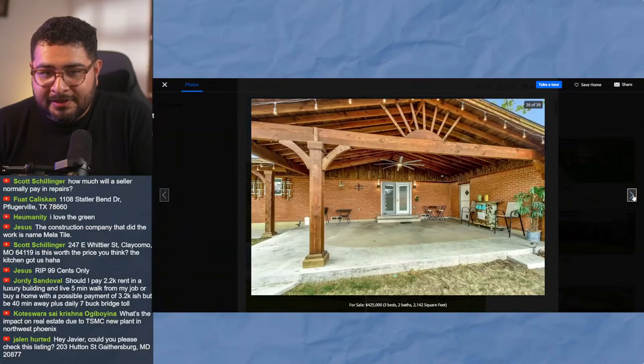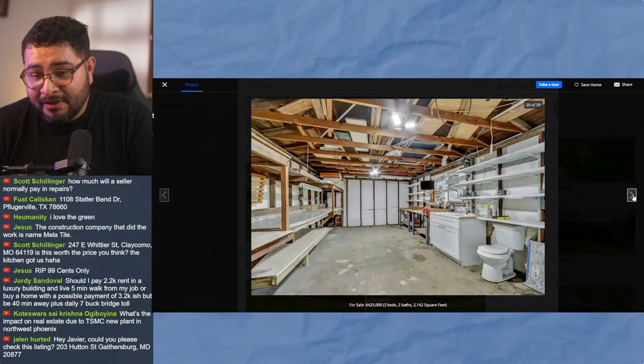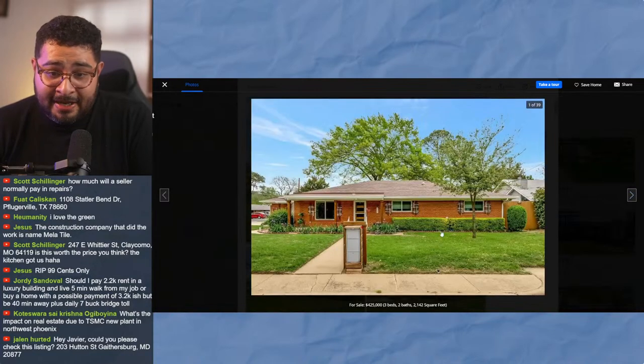Oh man, they did a good job with that patio. Yeah, I love this house. There's a guest house too. Oh, it's like a little storage shed. Yeah, I love this house.